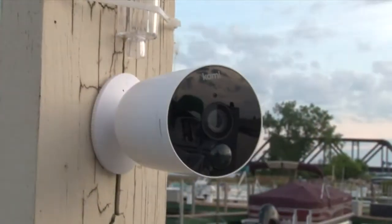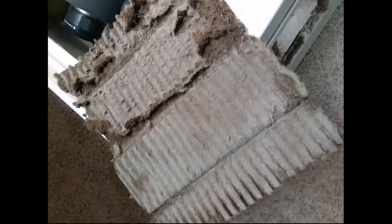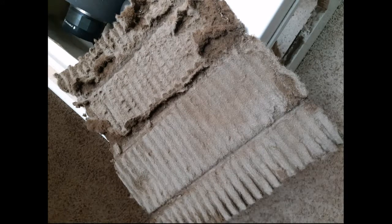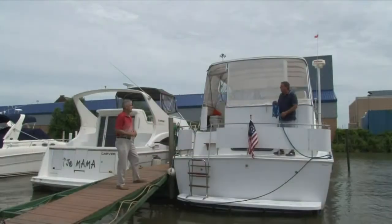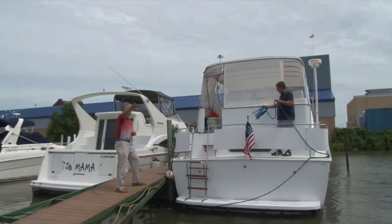Also some security, with some great new camera products that you can put on your boat, and some cleaning things that you definitely have to do on your boat, because if you don't, you're going to have a lot of trouble, like with your air conditioning system. We'll also be talking with Captain Chris, who's going to be with us periodically on the show, showing us some docking and things.